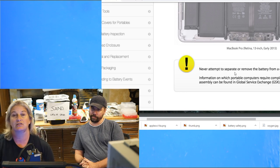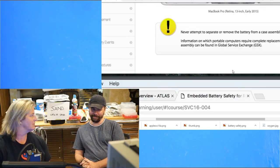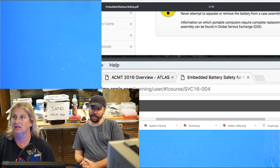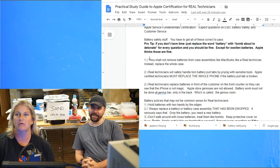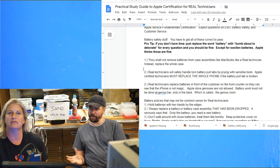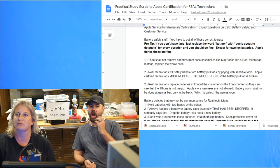Never attempt to separate or remove the battery from a case assembly that has a built-in battery. Got that, Mark? Yeah. All right, now do you think we should write that down in the study guide? I think I did. Going to come up again. Right. Yeah, here we go. Thou shalt not remove batteries from case assemblies and make MacBooks like real technicians. Instead, replace the whole case piece. So that's what I did. I went through and made this whole thing. It's only like a couple of pages, pretty short.